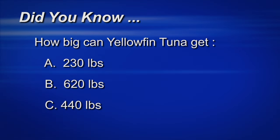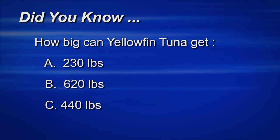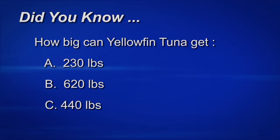Do you know how big a yellowfin tuna can get? Is it 230 pounds, 620 pounds, or 440 pounds? That's right, a yellowfin tuna can grow up to be 440 pounds.